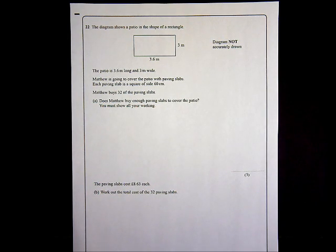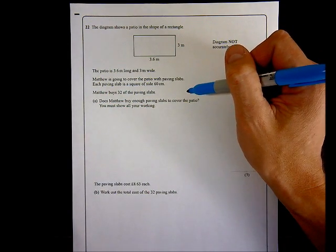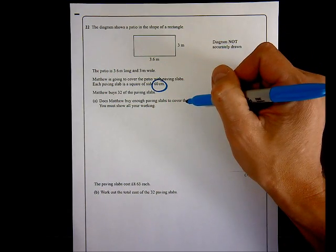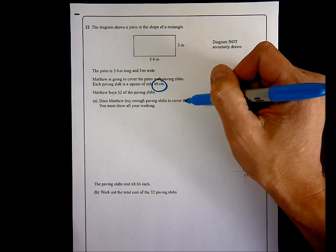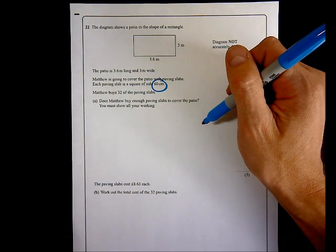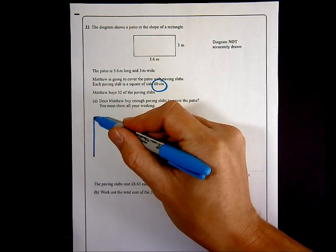On question 22, I'm shown a diagram of a patio that's 3.6 meters by 3 meters, and I'm told that it's going to be covered with paving slabs that are each 60 centimeters long and wide, as they are squares. I'm told that Matthew buys 32 of the paving slabs, and I'm asked if he'll have enough to cover up the patio. So what I'm going to do is draw the diagram a little bit larger down here.